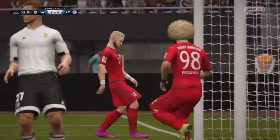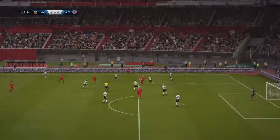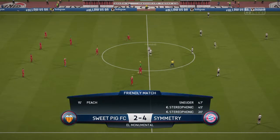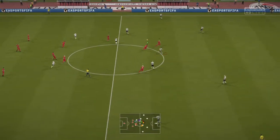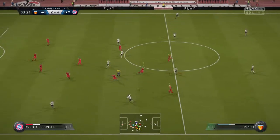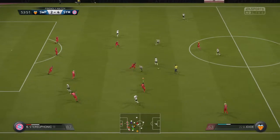A fantastic goal. And he'll have enjoyed that. Don't think he scored many better. The composure to place it to the left. Prospect of even more goals. 4-2 is the score. Trying to stretch the opposition using the wider areas here.